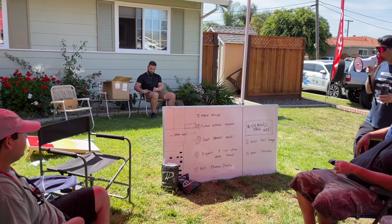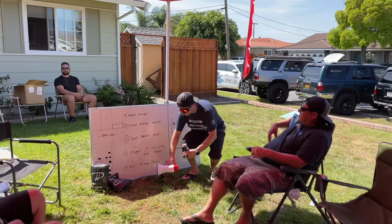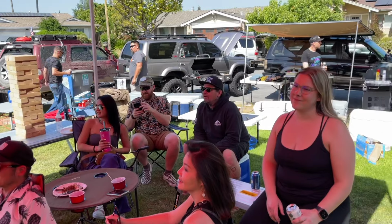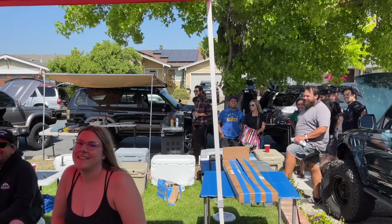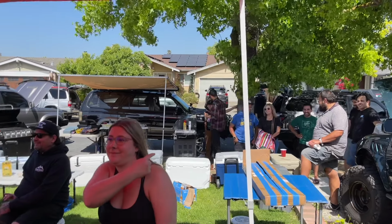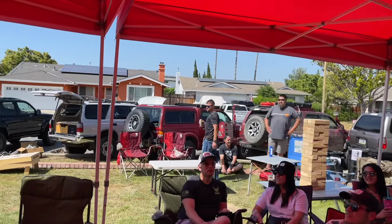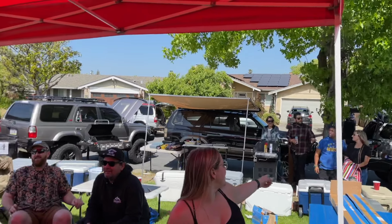So, number one, we want to know who has the highest mileage. Let's hear some numbers. Highest mileage, people, don't be shy. 263,321 on one vehicle. 321. Do I hear higher? 370. This is the original engine, not some swap. Yeah, 321 is the highest so far.